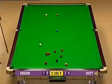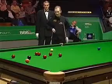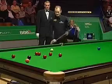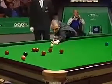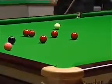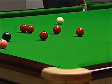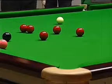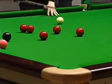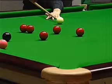34. He may be able to force through here to get onto the black. If he plays a stun in between the reds and the black on and off the cushion, even if he kisses the red on the cushion, he's still going to be on the pink. But he doesn't like it. He's taking the outside one, which tells us he's going up for the blue again.